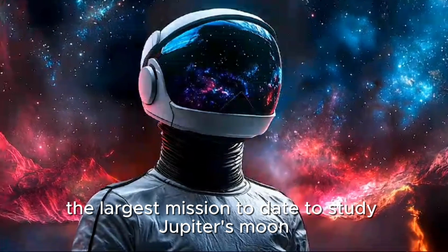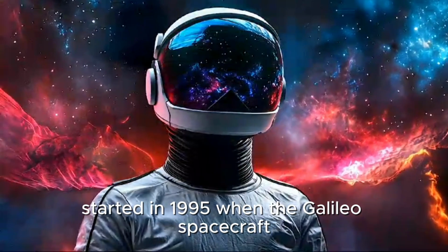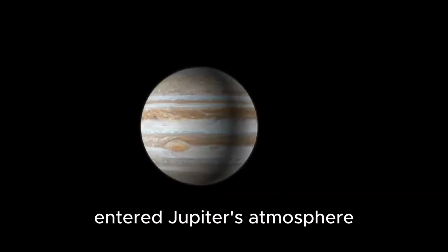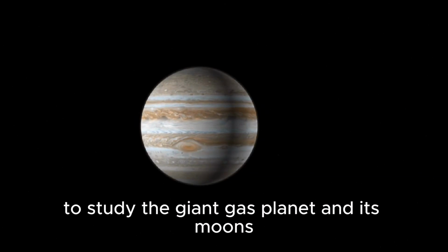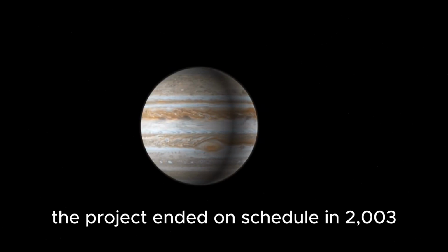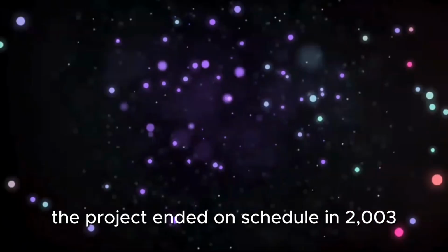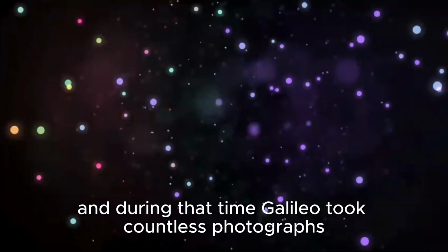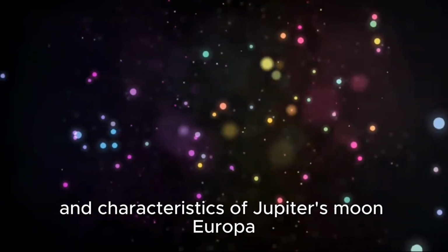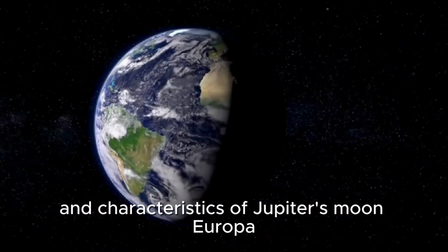The largest mission to date to study Jupiter's moon started in 1995, when the Galileo spacecraft entered Jupiter's atmosphere to study the giant gas planet and its moons over the course of 8 years. The project ended on schedule in 2003, and during that time, Galileo took countless photographs that helped scientists understand the nature and characteristics of Jupiter's moon Europa.